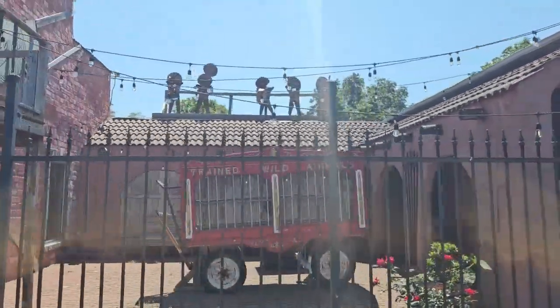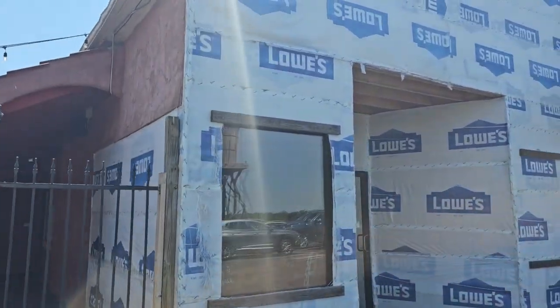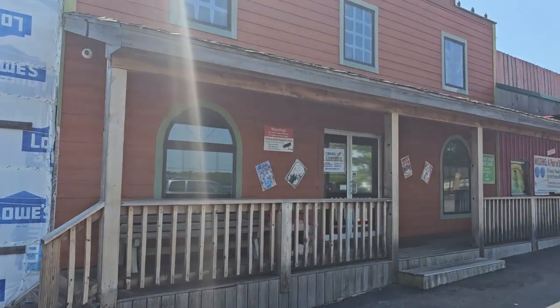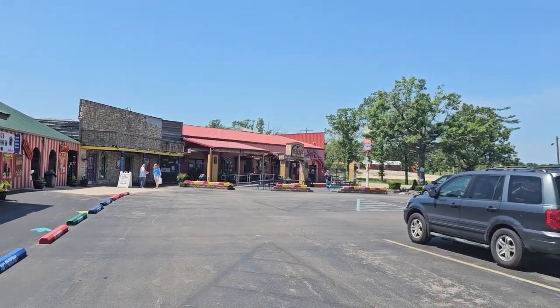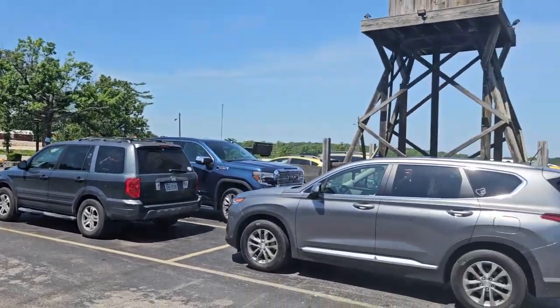Wild animals, mariachi band up on top there. Looks like the city's expanding here. There is all types of fun stuff here. We got to go check out. They got the general store there. That's where I'm sure I can go into Uranus and sample some delicious chocolate fudge.